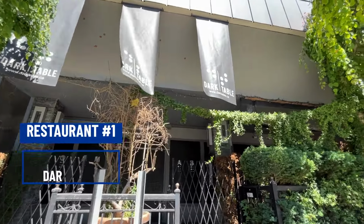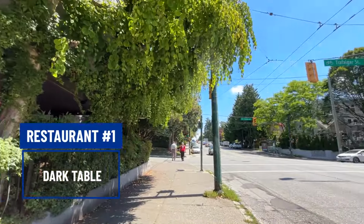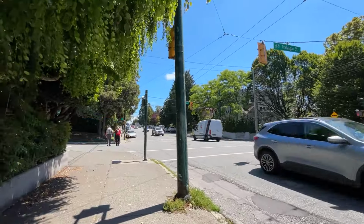So the first restaurant is called Dark Table. It is on the corner of Trafalgar and 4th. So why this restaurant? Well, this one is very, very unique. All of the servers are actually blind. The restaurant is pitch black. You go in and you can't have any phones or anything that emits light. You have to take off your smartwatch. It's a totally blind dining experience.